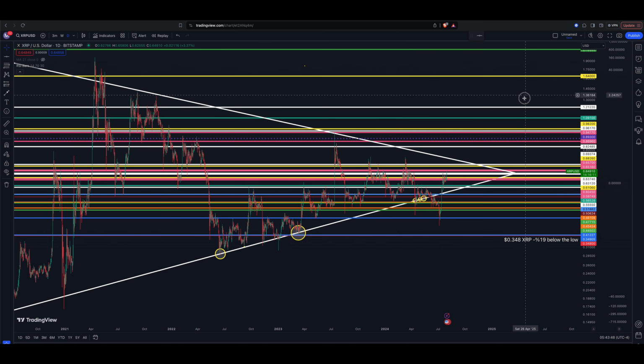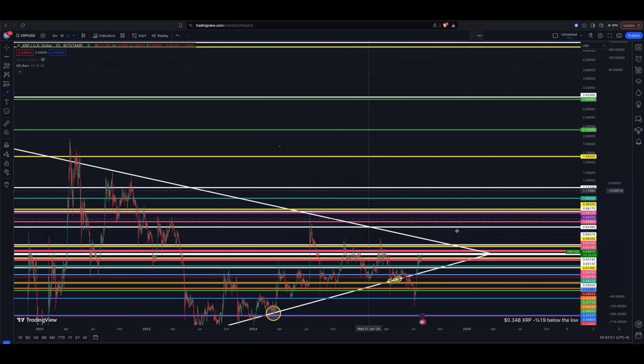Does that say that XRP can't blast off to $2-3 from here? Of course it can. And will it come back to the pattern? I don't know. Maybe it breaks out early. I do not know. If we do start to see an aggressive move like that, I will continue to watch all these price levels for areas of resistance on the chart. So for example, if markets blast off and get up to $1.64 and start to pull back, that's probably going to be the top for a while.